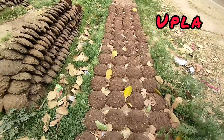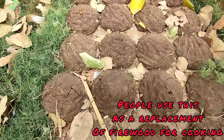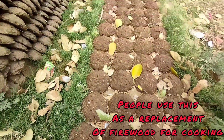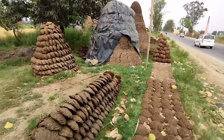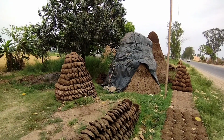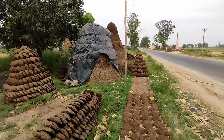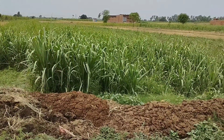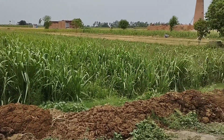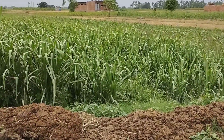So here I will introduce all of you to upla. So this is upla. Here there are mountains of them. People actually use this to put it. They cook on top of it. Shahid, what is this? This is corn? Bhutta? This is bhutta. This is corn.